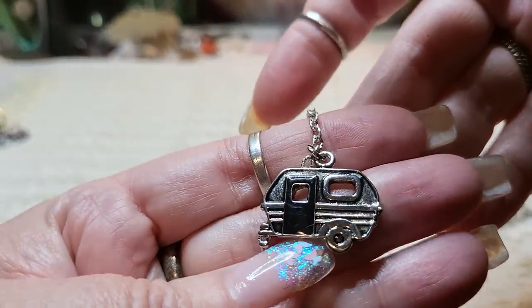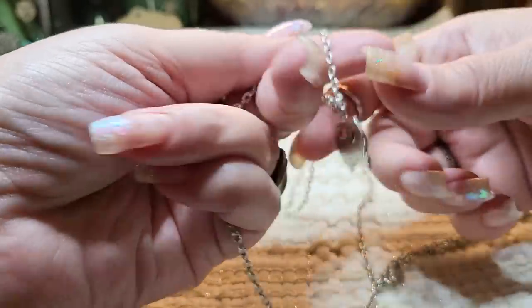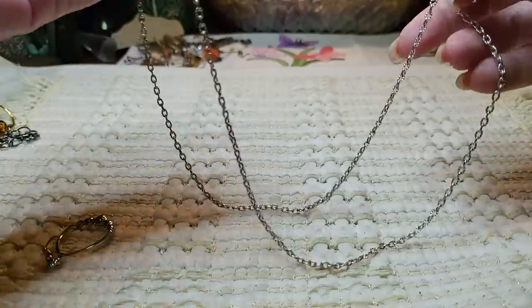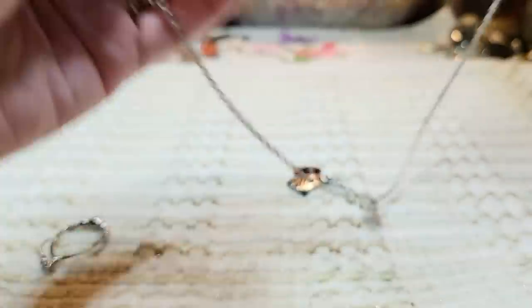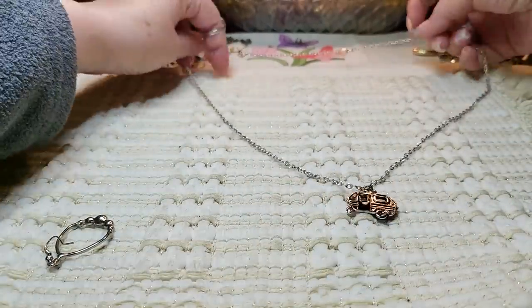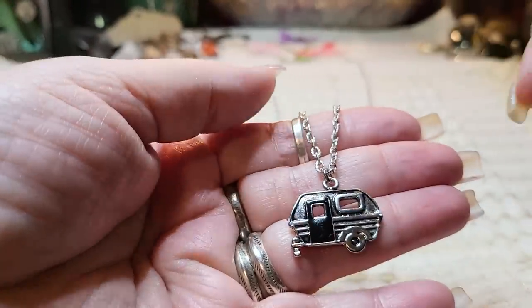Oh, how cute. A little camper. I love those. I've always wanted one of these. Someday, maybe. Yeah, this is a pretty chain, too. A lobster claw clasp. I love the chain. It's long. Fairly long. Very cute. Okay.